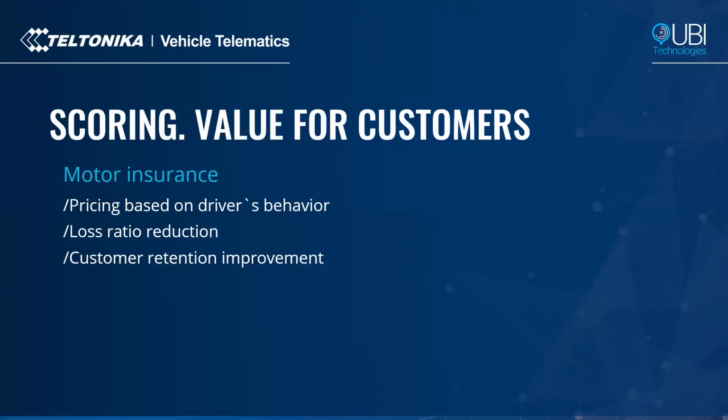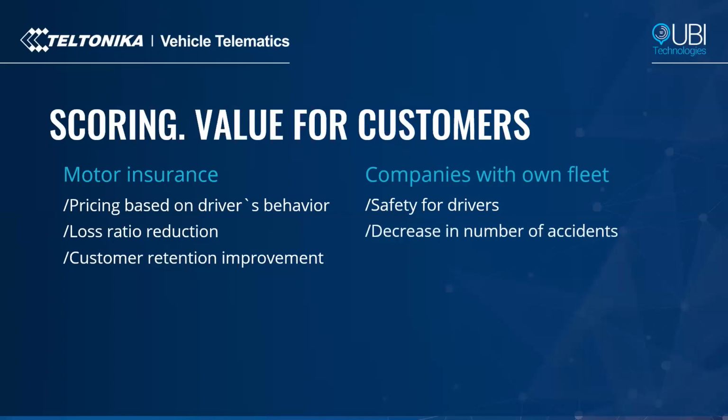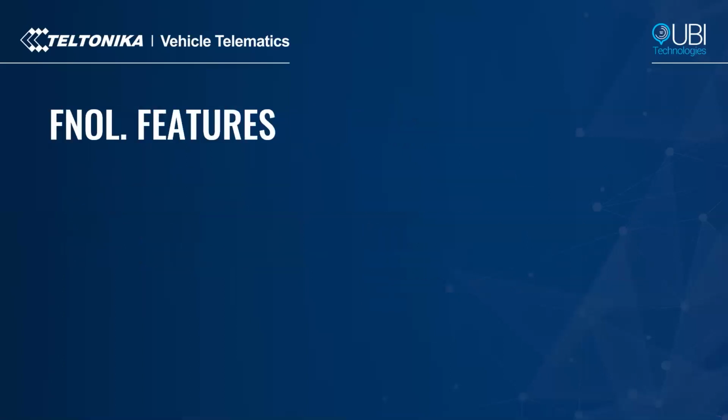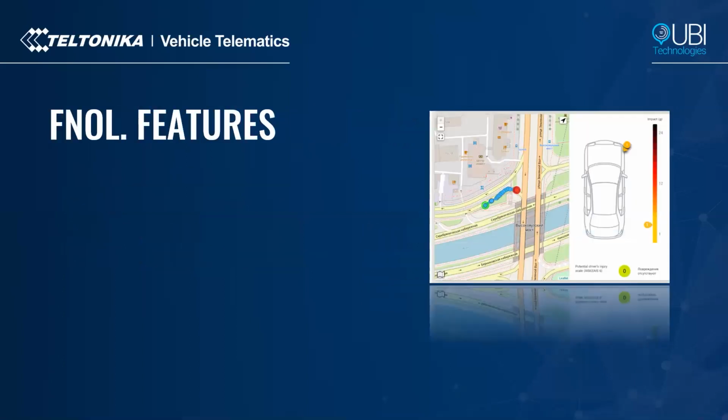And the same mechanism actually works with companies with their own fleets. It's safety for drivers, it's a decreasing number of accidents, which leads to loss reduction and a decrease in repair and maintenance costs. So the next service that we deliver is the FNOL.